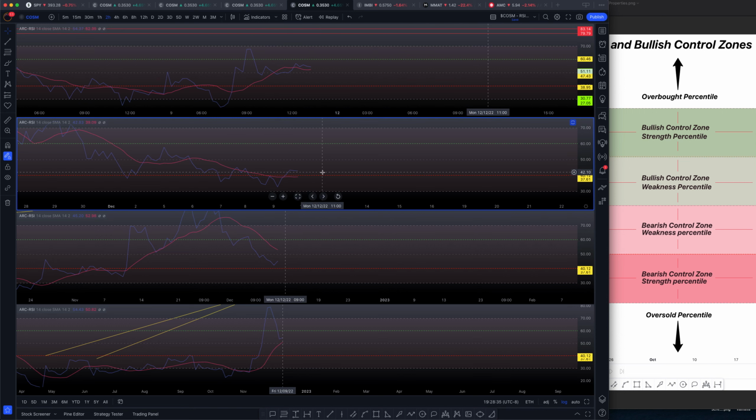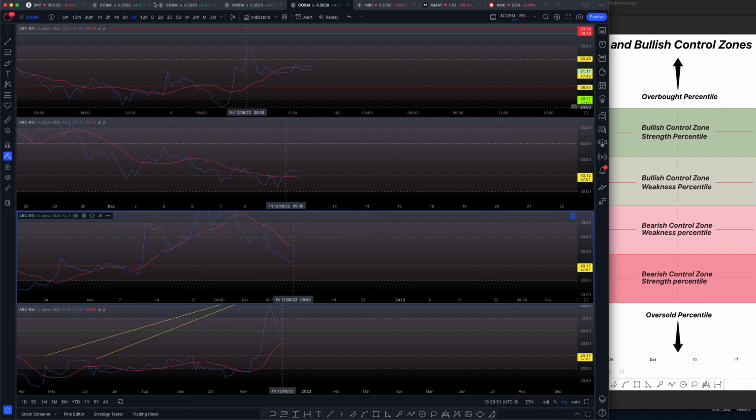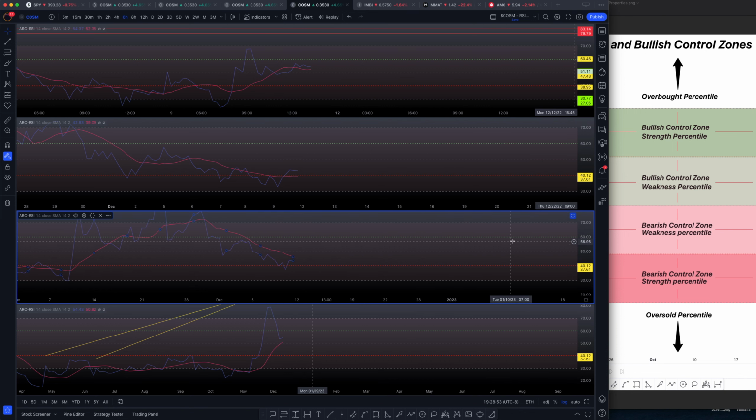Okay, so this is generally how I look at things. If I'm looking at this as a person, I'm looking at it as you thinking about something or trying to make a decision as to whether I want to or don't want to. Now let's look at the 6-hour RSI. We'll switch that up to the 6-hour and take a look here.